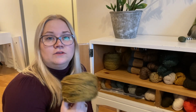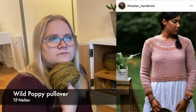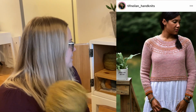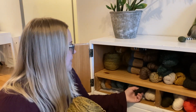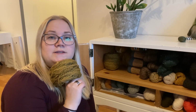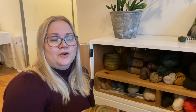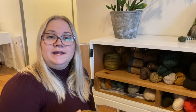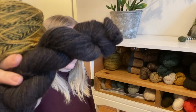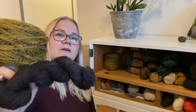I think it's called the Poppy Sweater by Tifelian Hand Knits. I've already bought the pattern because I had this yarn and I saw the pattern was published. I bought it because I had the yarn for it. It's a nice two-colored sweater pattern, pretty easy patterning, and I'm gonna pair it with this dark gray that I have dyed from the mill yarns.